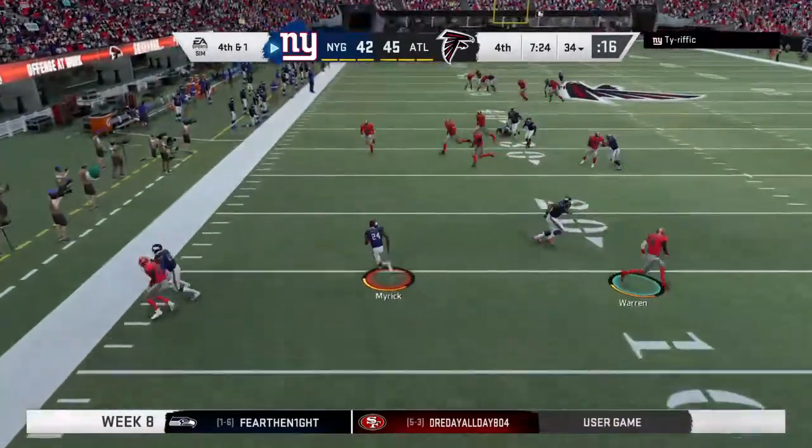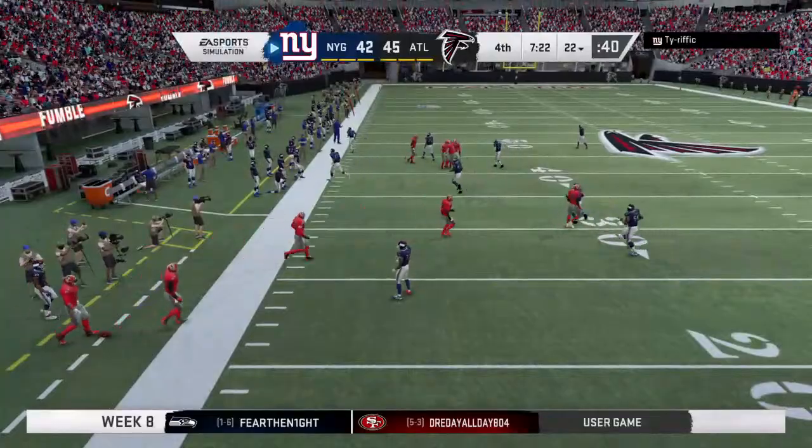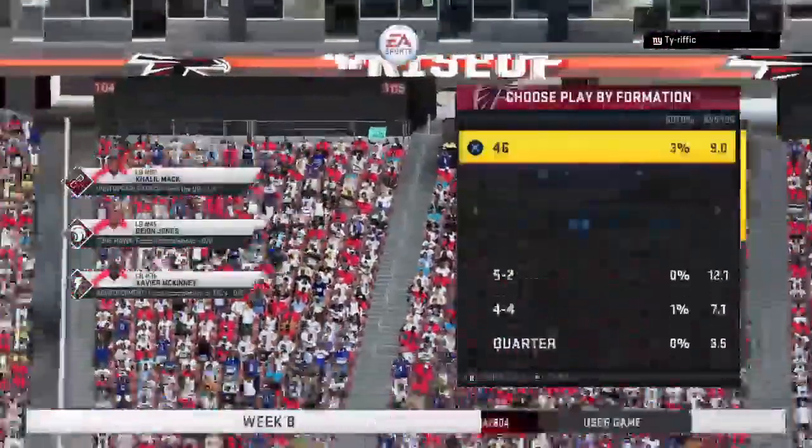And he'll take this in at the 1-yard line. Now a hit and a loose football. Let's go, baby.